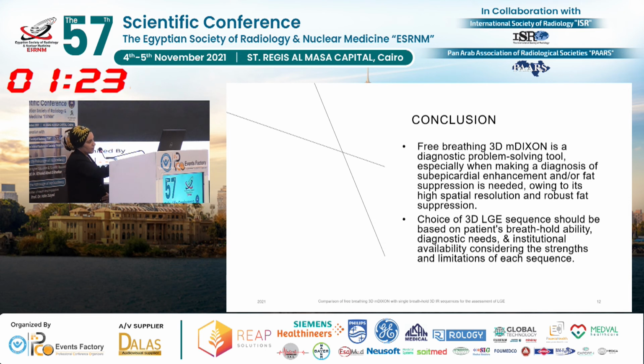To conclude, free breathing 3D mDixon is a diagnostic problem-solving tool, especially when we're in areas where we have fat in addition to the contrast enhancement. So this is where it really shines. And we can actually make isotropic voxels using the mDixon sequence. So that is another huge plus with regards to spatial resolution. The choice of late gadolinium sequence overall should be based on the patient's breath hold ability, the institutional availability, and considering the strengths and the limitations and your clinical application in the end.